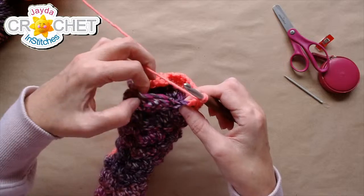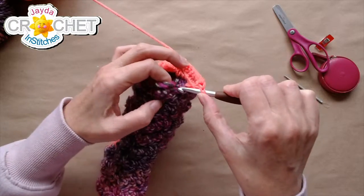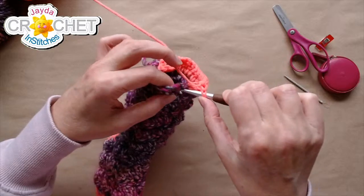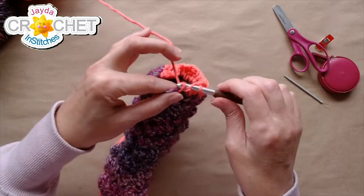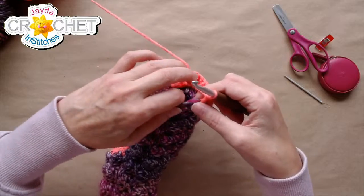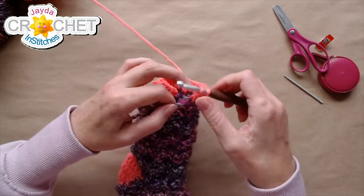So there's my fastened off stitch. So I'm going to make sure I get that. And now I'm going to work over top. So 1, 2, 3. And 1, 2, 3. I'm going to work over top of that short tail that I fastened off so that I don't have to really worry about weaving it in.